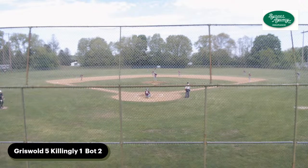All right, here we go. Heading to the bottom of the third. Griswold 5, Killingly 1.